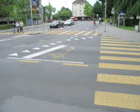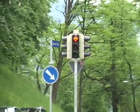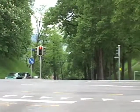This leg of the intersection is served by a bicycle box in front of the motorist stop bar. Therefore, the bicycle traffic signal is on the far side of the intersection, since bicyclists are ahead of the near side traffic signal used by motorists. Let's take a closer look at how this intersection operates.